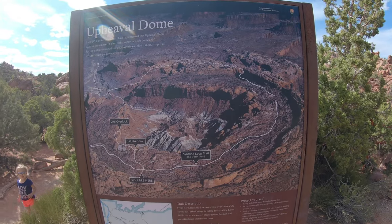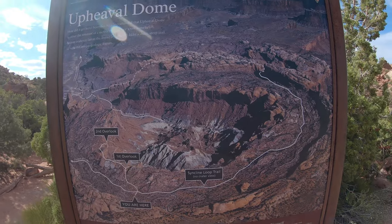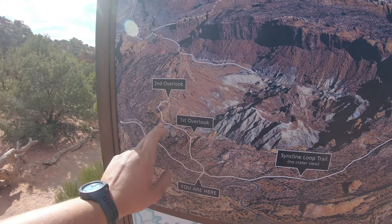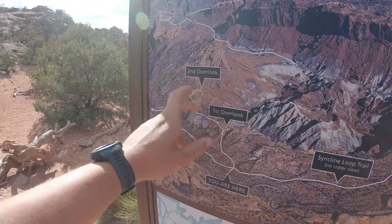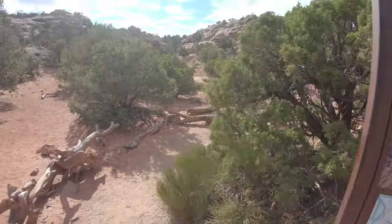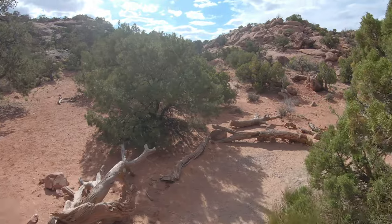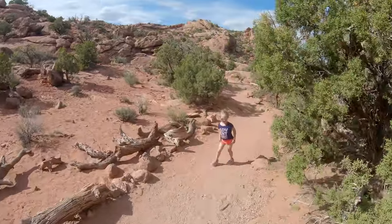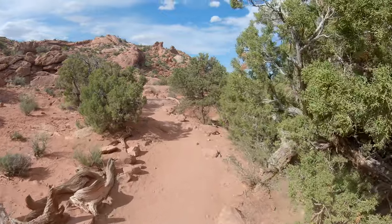Alright, we're going to try and brave the heat. We're up here at Upheaval Dome Trailhead right here. We're going to try and get to these two overlooks. It's only supposed to be 0.2 mile even to the second overlook, so it should be pretty easy. It's blistering hot and super sunny. So we don't have a whole lot of energy to hike, but we're going to give this one a shot.